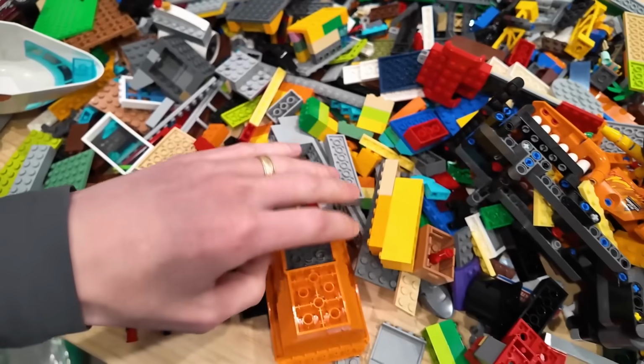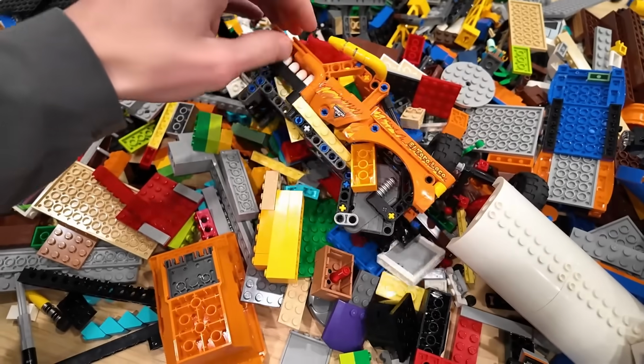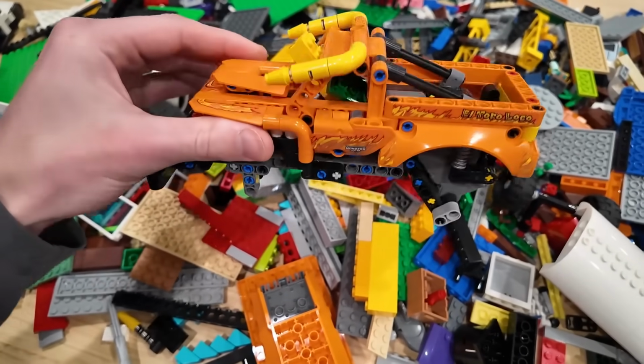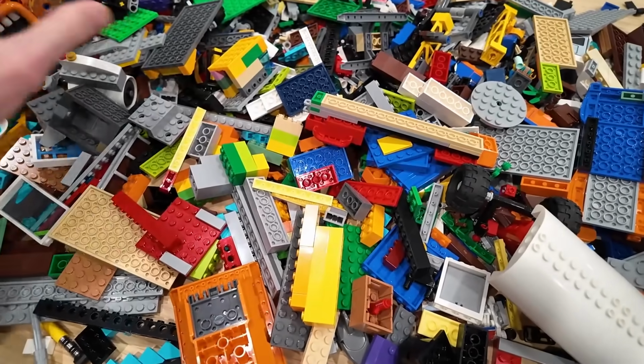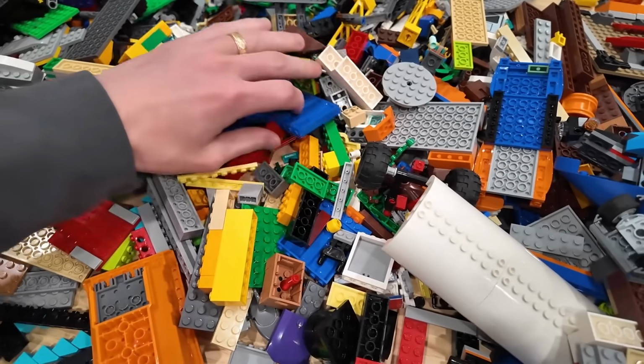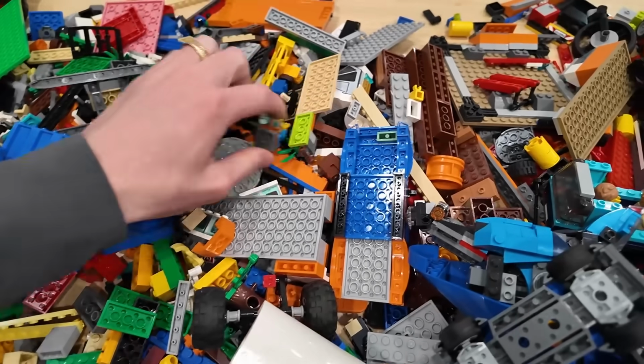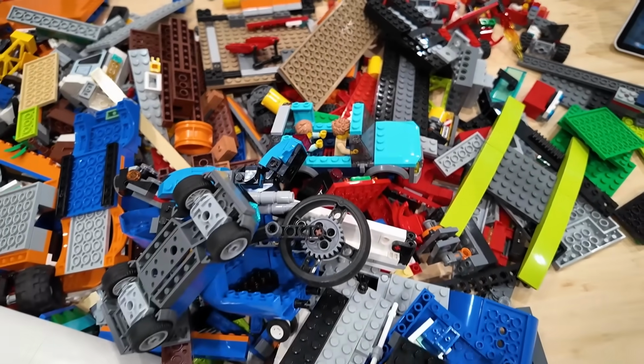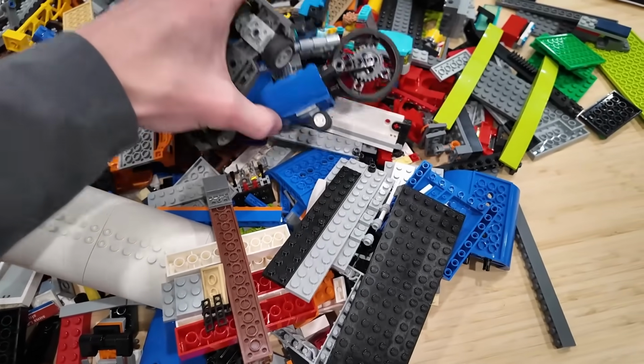I don't really know what to do. I think piecing some of these back together just really wouldn't be worth the time. Hey, that's pretty cool. It's a pullback monster truck. But could you imagine how much time I would have to spend to go through here and try and piece all of these builds back together? Oh my gosh, it would take forever just to add 10 vehicles to the city or whatever it may be.